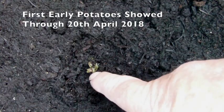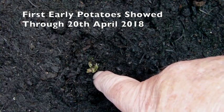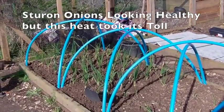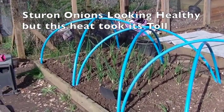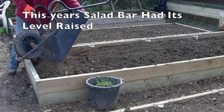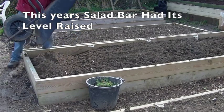20th of April, the early potatoes showed through. Onions are looking good now, but the forthcoming heat, they suffered. Later on, the salad bar proved to be one of this year's successes.